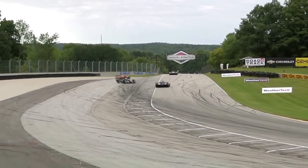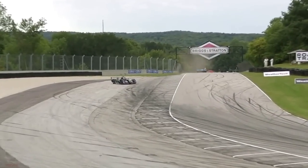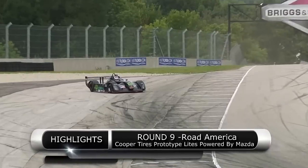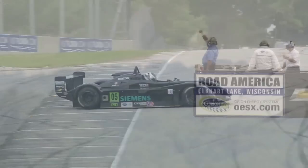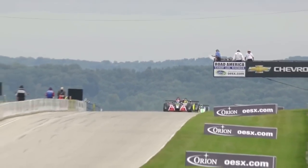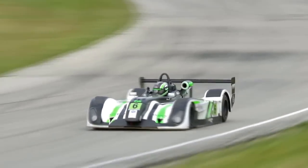Very close. Level 5 Motorsports, you'll understand that name. You'll have heard it before from the LMP2 class in the American Le Mans Series. Level 5 Motorsports runs one of the championship cars. You have to hand it to Scott Tucker. He races the whole week, and he races the lights class. Then he'll race both the cars in the LMP2 class during the main race. He is the Iron Man. As we see Ryan Booth, Sean Rahal, Daniel Goldberg coming around on the final lap.